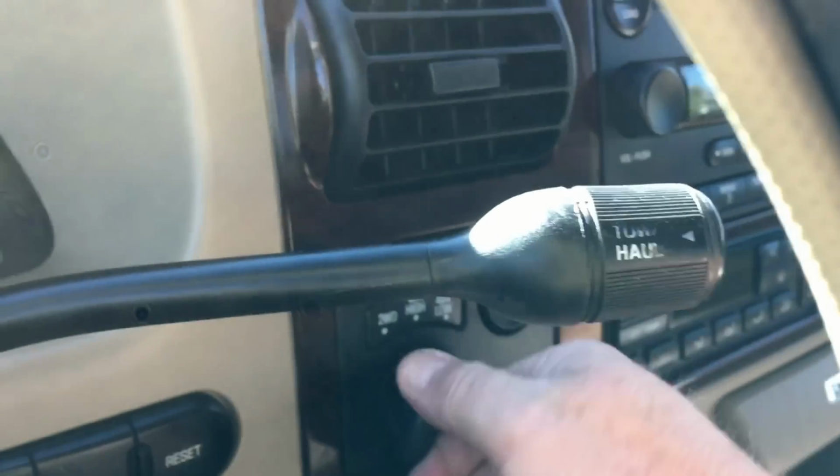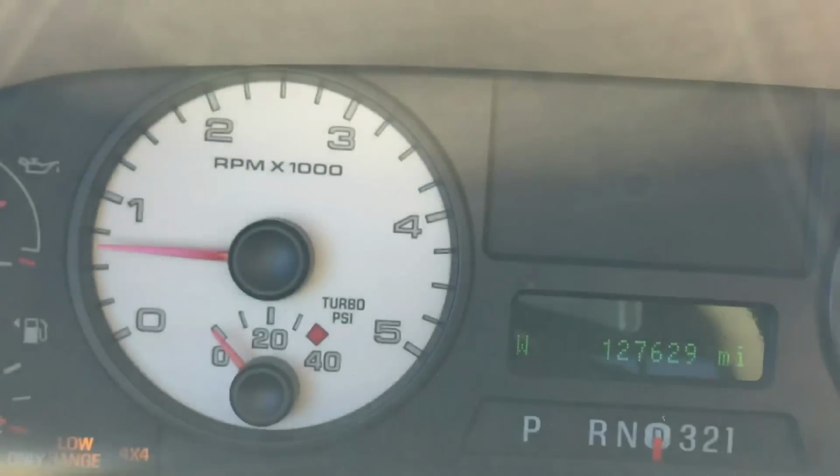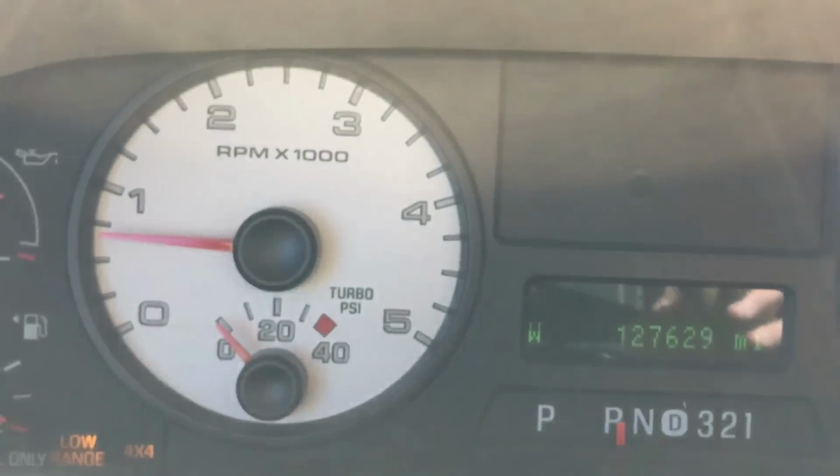I'm gonna put it in four low. There's four low. I'm in drive. That's definitely four low, and that is granny gear, four low. And we're in reverse and four low. This is a big boy. I like this truck.